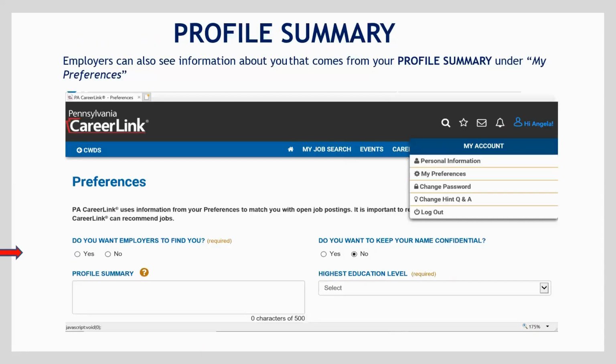So even though it is optional, it is recommended that you complete your profile. Your work record, education, and resume information will help you fill in your profile. Under preferences, you can check yes if you would like an employer to find you. This enables an employer to do a keyword search to find potential employees. This might gain an interview with a company without even applying.